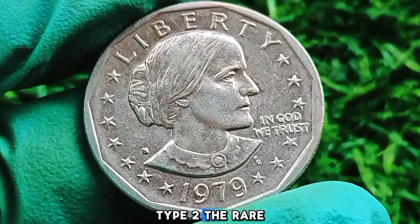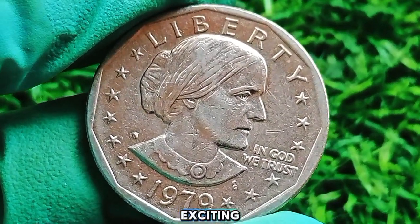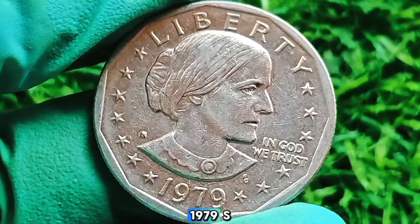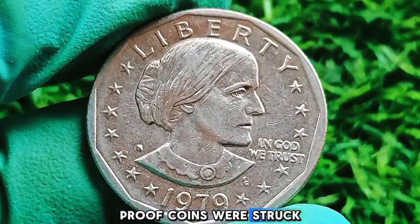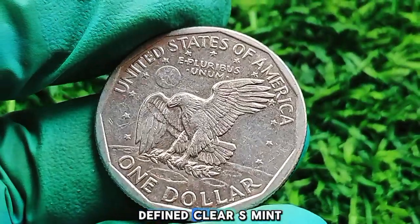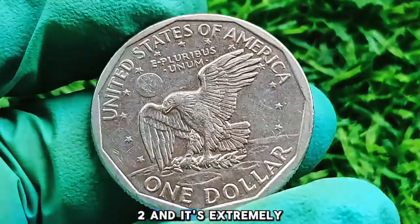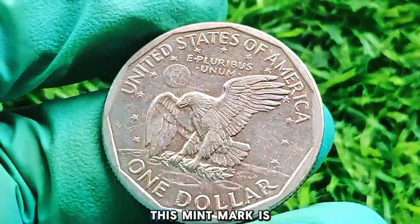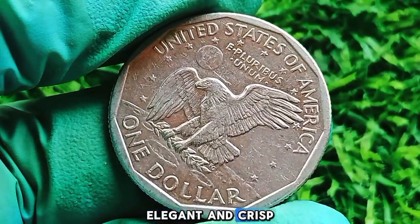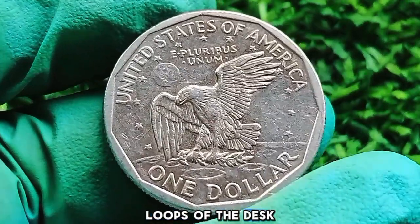Type 2, the rare, clear S. Here's where it gets exciting. A small number of 1979 S proof coins were struck using a different mint mark punch, resulting in a sharply defined, clear S mint mark. This is the Type 2, and it's extremely rare. This mint mark is elegant and crisp, with visible separation between the upper and lower loops of the S.